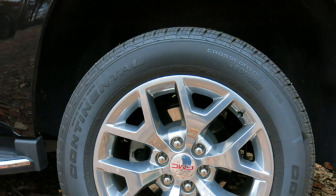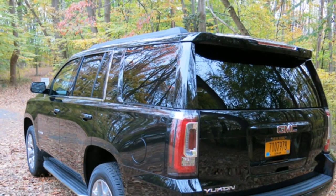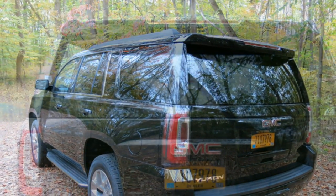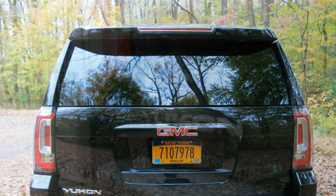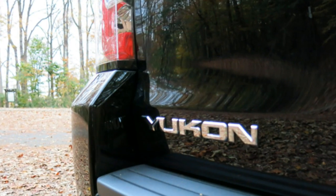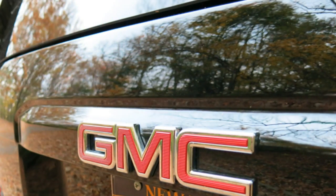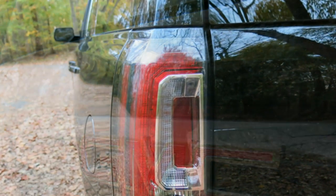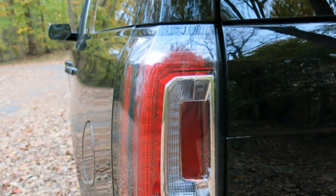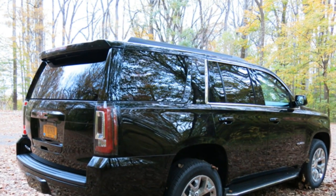Eight people can fit in the base Yukon, which comes standard with two captain's chairs in front and a bench seat in the second row. An optional front row bench seat increases seating capacity to 9, while available second row captain's chairs reduce seating to 7. The first two rows are comfortable and spacious enough for adults, but the third row is best suited for kids, which is a common complaint about third row seats in the class.